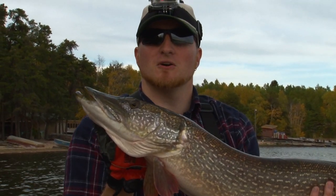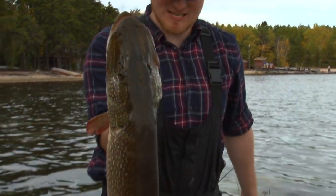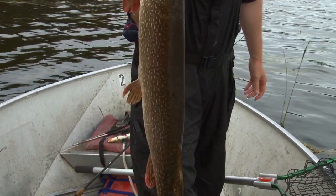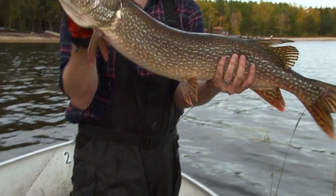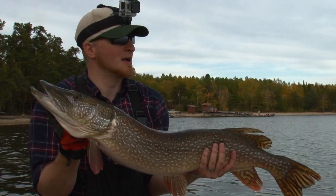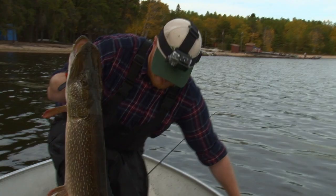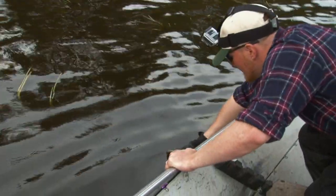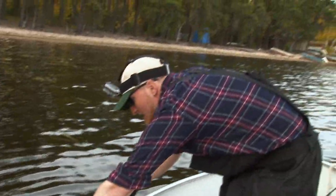What made it really tough too, got tangled up in all that weeds there, all this cabbage. I was throwing spoons out there. I just missed a hit, and I tossed it right back in the same spot. I knew the one I missed was a monster. I wouldn't be surprised if this was the one I missed. But let's go ahead, let's get this baby back in. Beautiful, beautiful pike. There you go. She's still got a lot of fight.